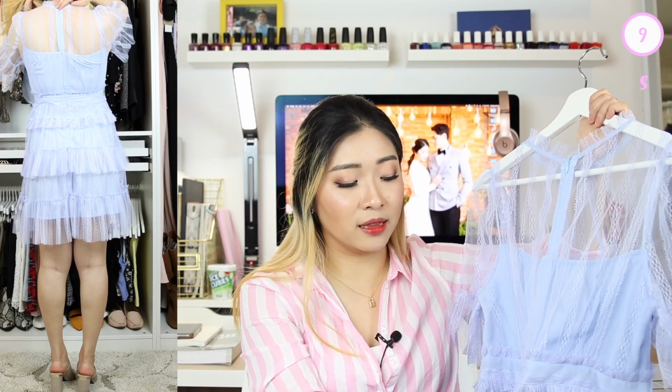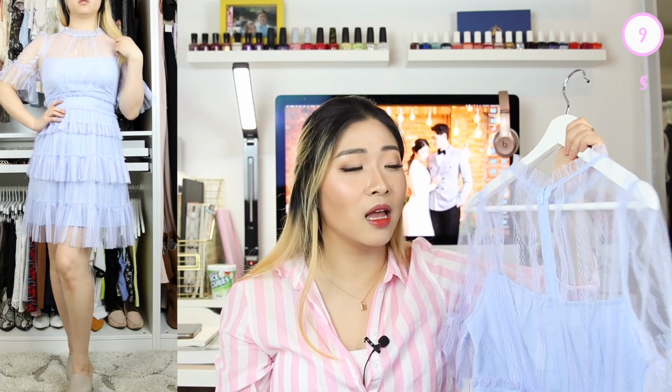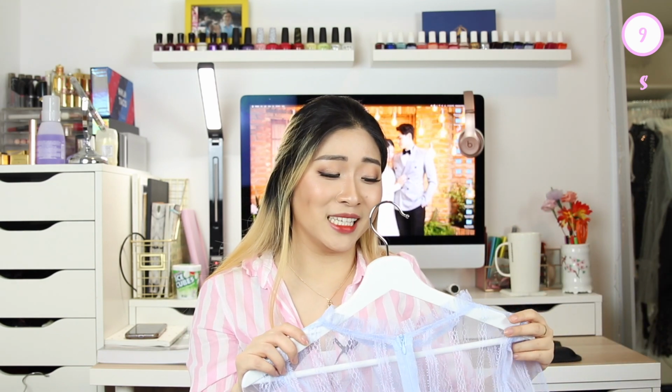The worst thing about these zippers and all of this mesh and lace is that the zipper constantly gets caught up in them in the back. I've had a lot of trouble zipping and unzipping this dress by myself. So I would definitely say you probably want to get someone to help you, so that you don't get stuck and ruin this dress by getting the zipper stuck onto the lace.